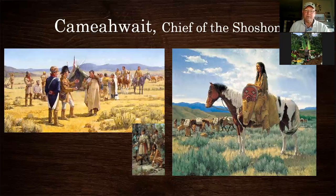Cameahwait also contributed a guide that would take Lewis and Clark north to find this gap in the mountains here at Travelers Rest and be able to cross over the Lolo Trail. So he made lots of contributions, gave lots of help. Sacagawea actually got her own horse, bought that privately. Charbonneau helped buy it for her by trading for it.